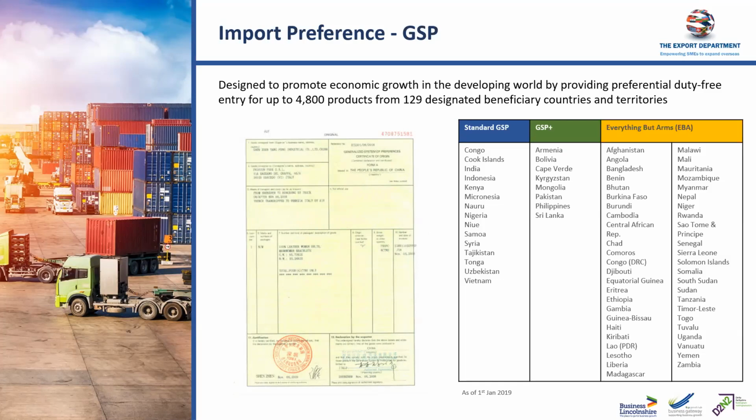These schemes cover almost 5,000 products and help 129 beneficiary countries. So as an importer of goods from one or several of these countries, you'll need to obtain proof of origin from your supplier in the form of a GSP certificate of origin, and you'll need to include the right preference code in your C88 or import declaration in order to have that preferential rate applied to your goods. But preference continues even once we're out of the EU.